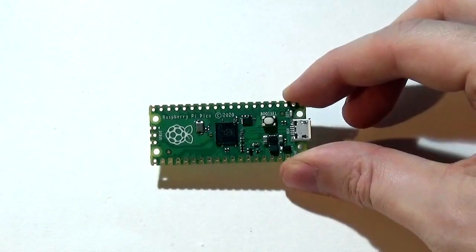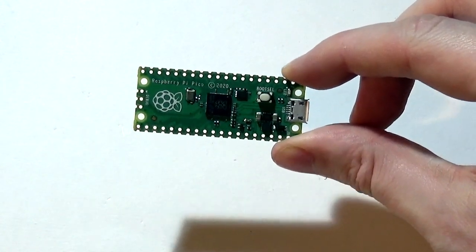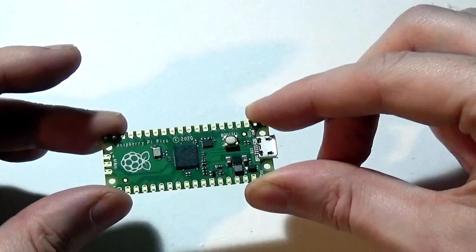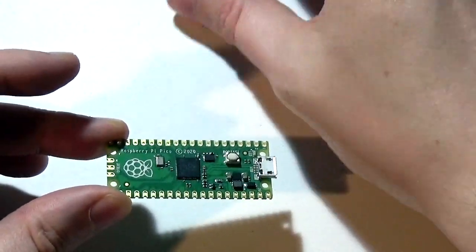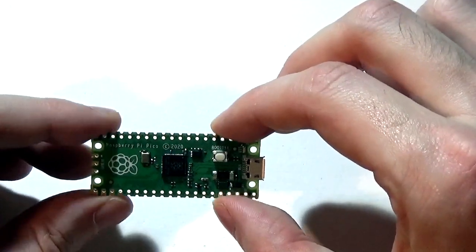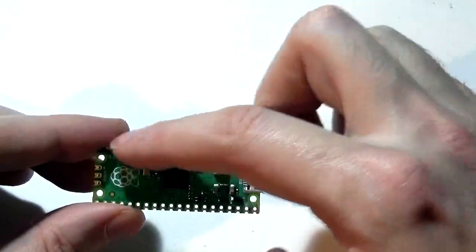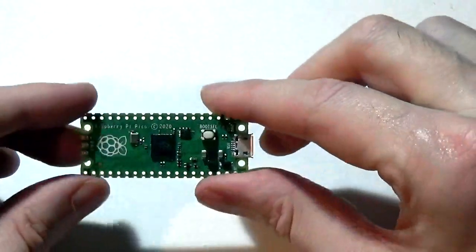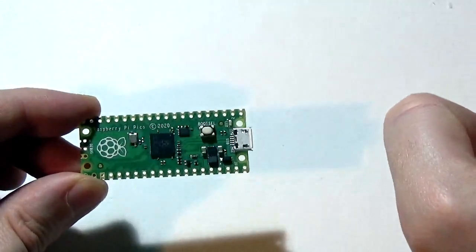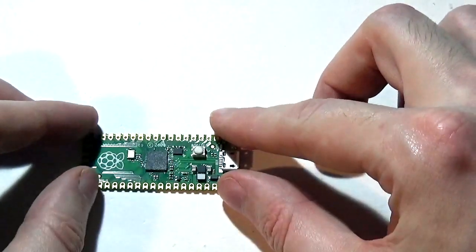Now, at time of recording, which is January 2020, the Raspberry Pi Pico comes shipped just like this with no header. Very similar to what the Zero is, with no header. Which means that in order to connect it up to anything other than the USB, you are going to need to add some headers. Now, you don't need headers as such. If you want to solder wires directly to these pinholes, you can do that. That's perfectly valid. But I think what we'll need to do is add a header.